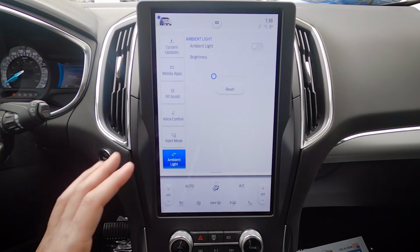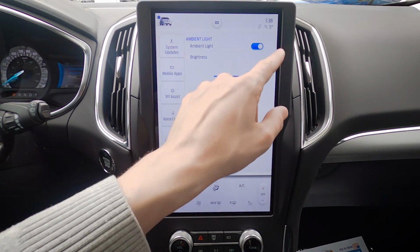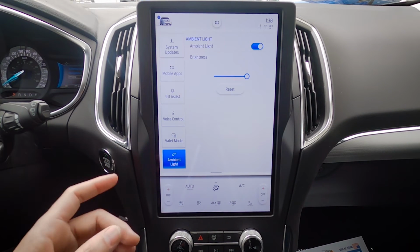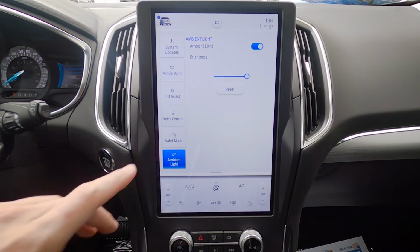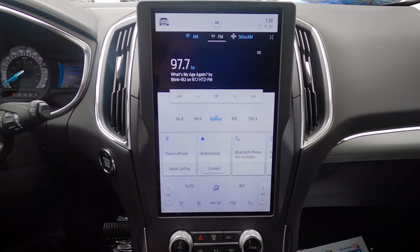Ambient light, there is ambient light that's going to be all throughout the vehicle in a couple different areas. We've got the ability to turn it on or off, and we can adjust the brightness from there. Now it is only a flat ambient light inside of this vehicle, but you've got it at a few different spots. So the cup holders by your feet, and then just along the driver's side door there as well. And that is going to be the basics of these basic vehicle settings.